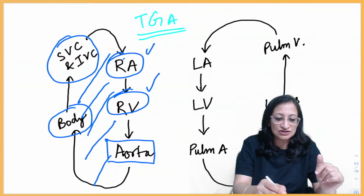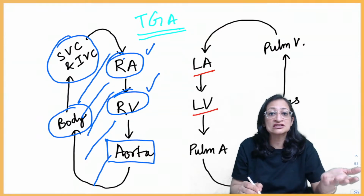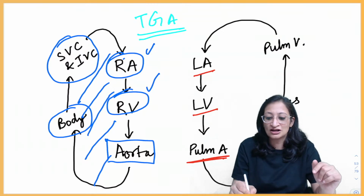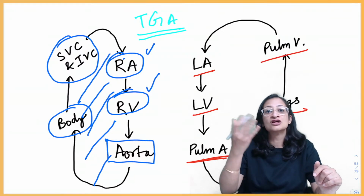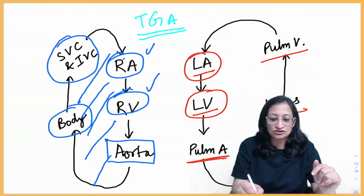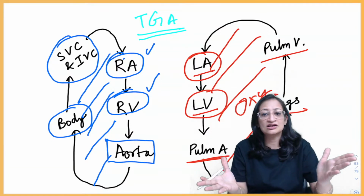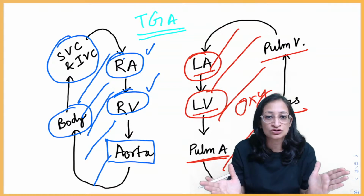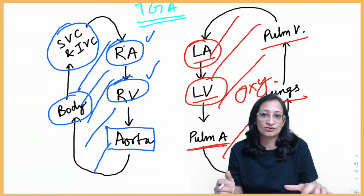And what is happening on the left side? On the left side, blood is going from the left atrium to the left ventricle. From the left ventricle, instead of the aorta, comes the pulmonary artery in TGA, transposition of great arteries, right? It goes to the lungs, gets oxygenated, and comes back via pulmonary veins to the left atrium. So the left side is having oxygenated blood. So you can see clearly that all the chambers of the heart are not having equal oxygen saturation here. So the best answer was TAPVC, and we get the concept why is it so, right?